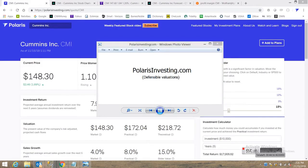It's a video on Cummins Incorporated, the valuation of their stock. See here underneath the name, they're showing on Polaris the company name and the date of this brief assessment. This is part of the weekly feature stock series offered by Polaris Investing.com.